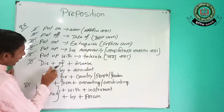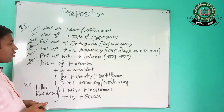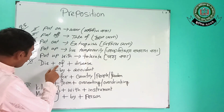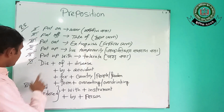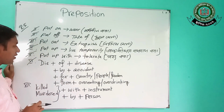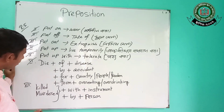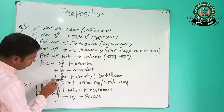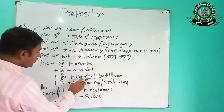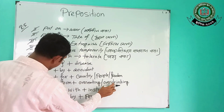Number 6. Die of disease. Whenever any person dies of any disease, preposition of is used after die. Die by accident. Whenever any person dies in any accident, preposition by is used after die. Die for country, people, freedom. Someone may die for country, people or freedom. Die from overeating, over drinking.